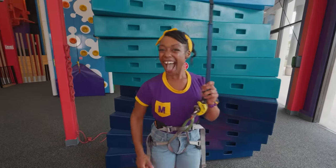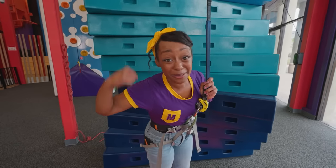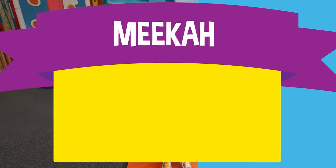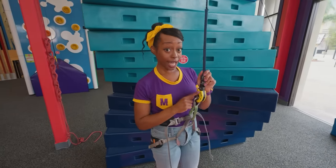So much fun. I made it all the way to the top by using the muscles in my legs and my arms. Great job. Wow, another Meekah point. It was so cool. I can't wait to climb another wall. But first, we have to get out of our wheel.